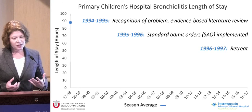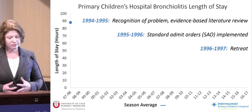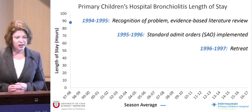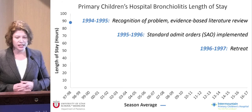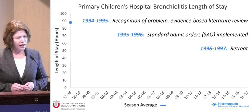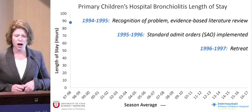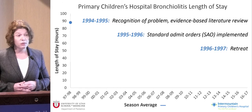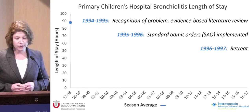So length of stay back 25 years was 87.1 hours on average. We started evaluating the bronchiolitis care process well before that, and you'll learn shortly why. We recognized there might be a problem. We recognized that there was a growing evidence base and that we weren't practicing in a standard fashion.